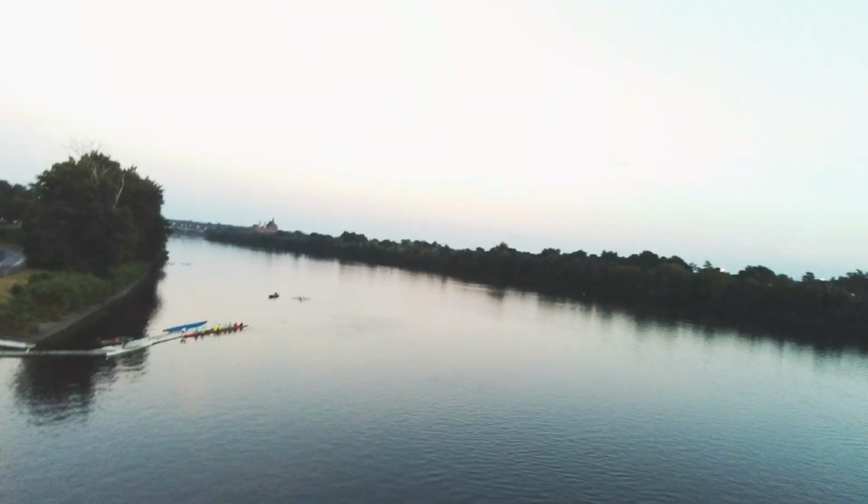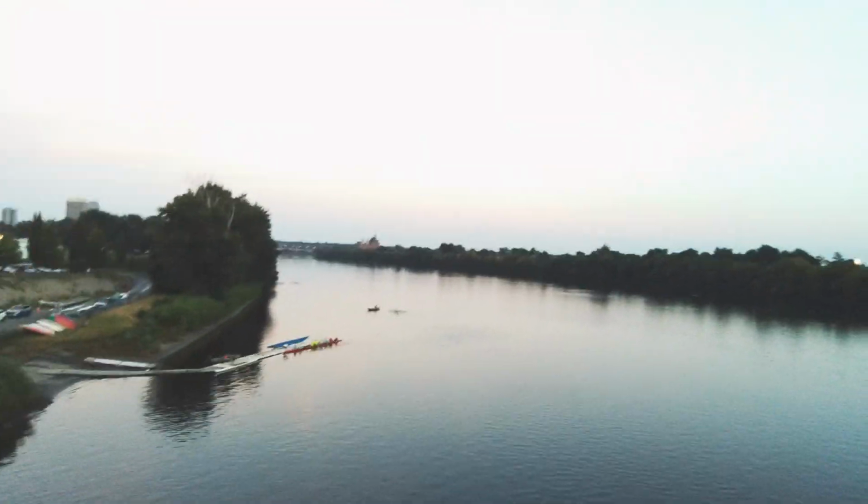You got nice views down the Connecticut River. You can finally see the railroad bridge in the distance. You can also see the Memorial Bridge beyond that with its lights. And then you can see over to the West Springfield side finally.